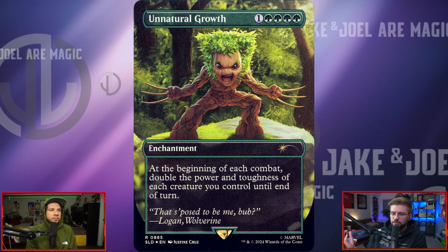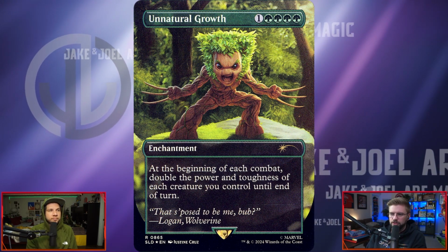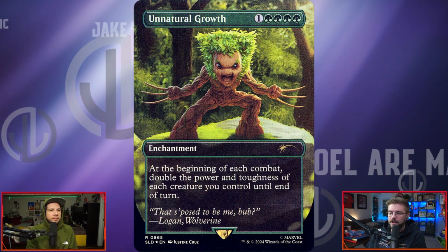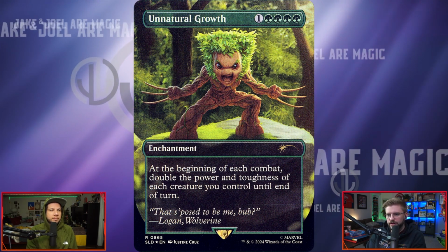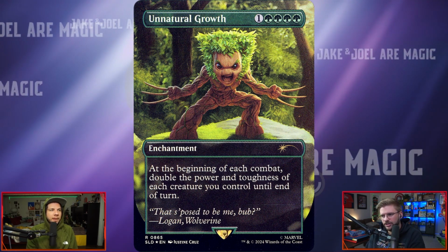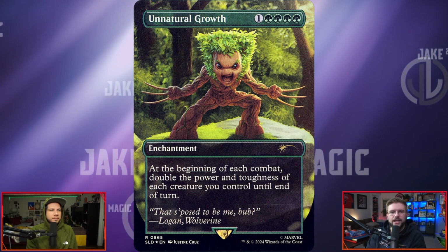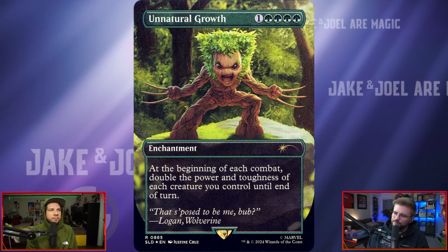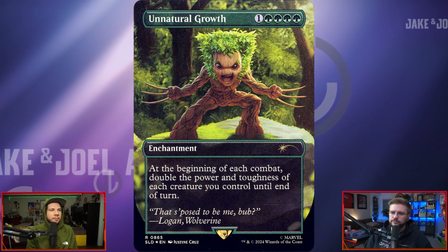Right. Speaking of Marvel Secret Lair, the Unnatural Growth that was included with the Wolverine Secret Lair is available for $5 right now. The Groot on it with the Wolverine claws and the Wolverine hair made out of leaves. I just feel like these Marvel cards from this initial batch are going to age pretty well price-wise, especially as the interest gets a kick every time Marvel stuff comes out.